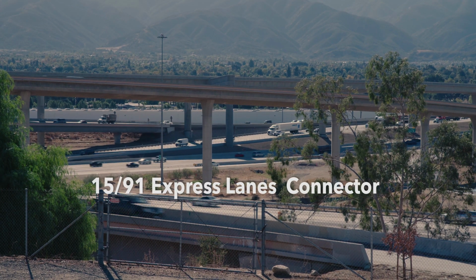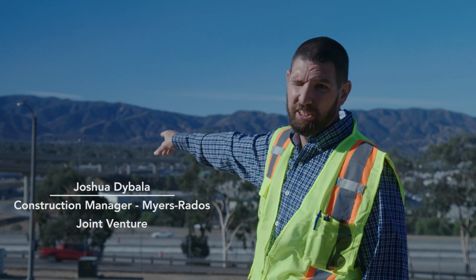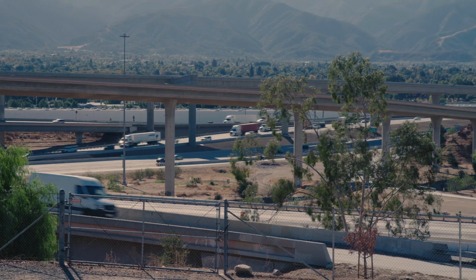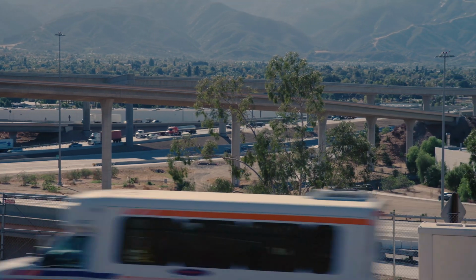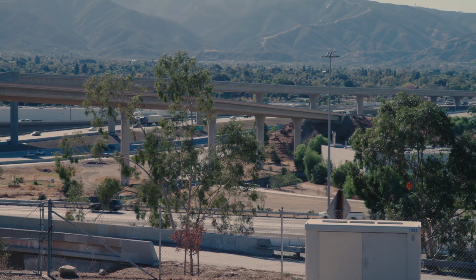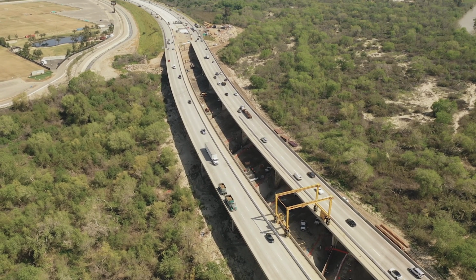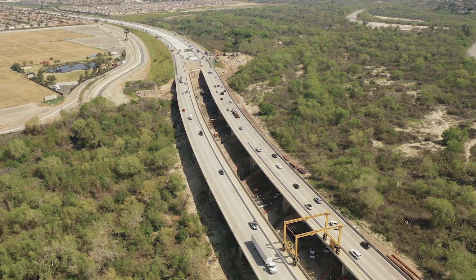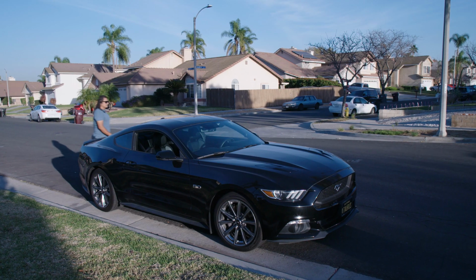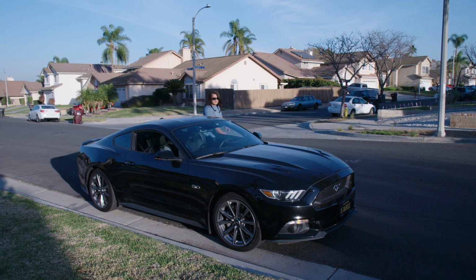We're basically adding a connector. It's going to be an express lane in the middle of the freeway, which should reduce congestion on the general purpose lanes on the same pathway. South 15 to West 91, East 91 to North 15. I think it'll be a big benefit for the drivers, yes. We want to shorten your commute. We want to reduce congestion. We want to provide more options on how to get to and from work. But most importantly, quality of life in Riverside County is our goal.